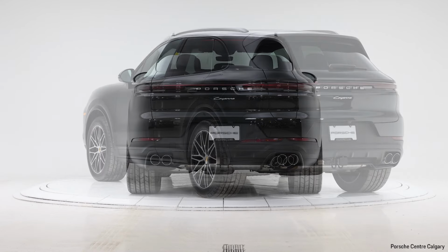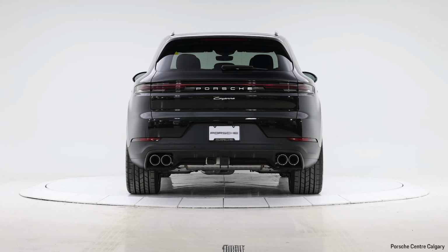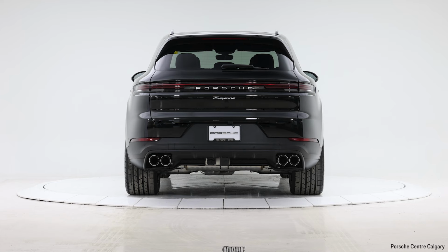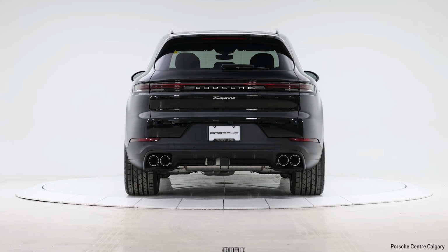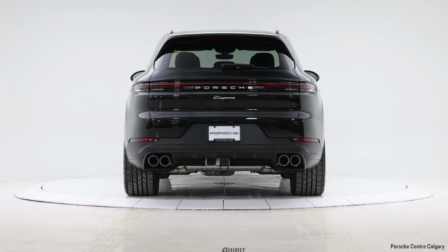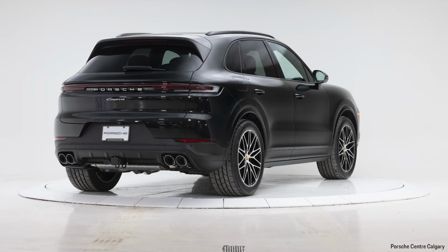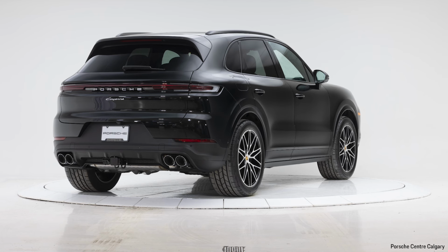Also worth noting, once you get to 21 inches, you gain the wheel arch extension in body color. Anything smaller than that, if you went with a 19 or a 20 inch, it would be an unpainted black wheel arch and it wouldn't extend from the body, it would be flush. So that is just another little aesthetic difference that you get when you go with the larger wheels.